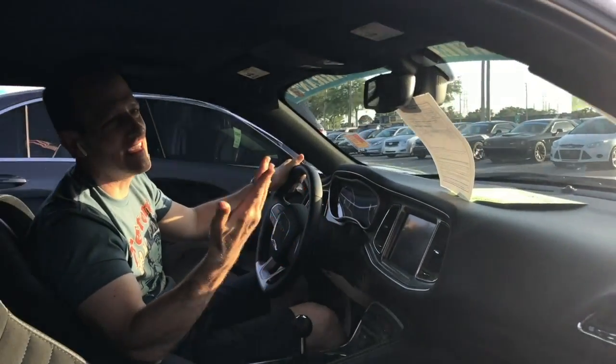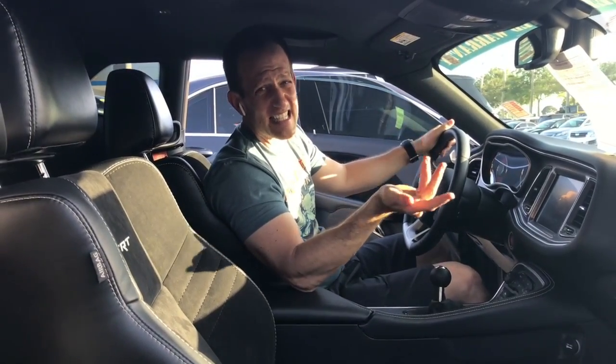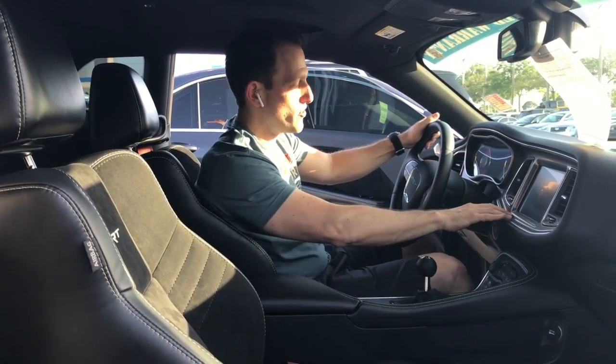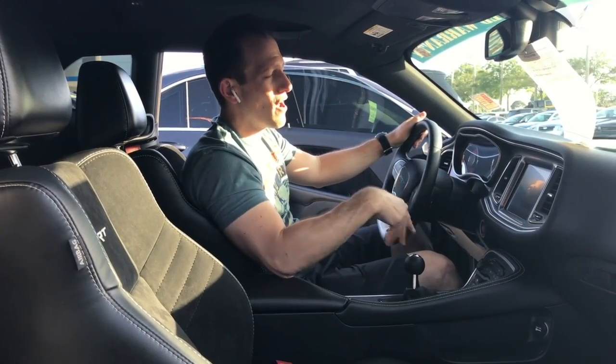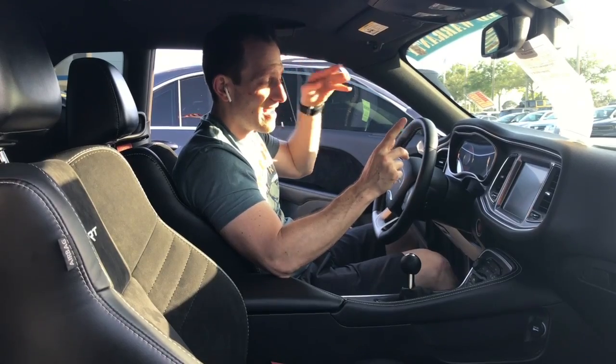And obviously, for this car to come in, remember originally brand new, we're looking at about $68,000. They did have to cut corners somewhere, and you could see in the interior more so than say compared to a Mustang where they cut the corners.